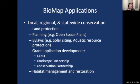Andy showed that solar example, so I know some towns are struggling with solar siting. Also working towards aquatic resource protection, getting at that question we had earlier, identifying some of the supporting landscapes for those resources, as well as providing information for some grant applications. I know many of you apply for things like the land grants or the landscape partnership and conservation partnership grants. And then also finally that habitat management and restoration piece. We really are excited to present that information to you all.